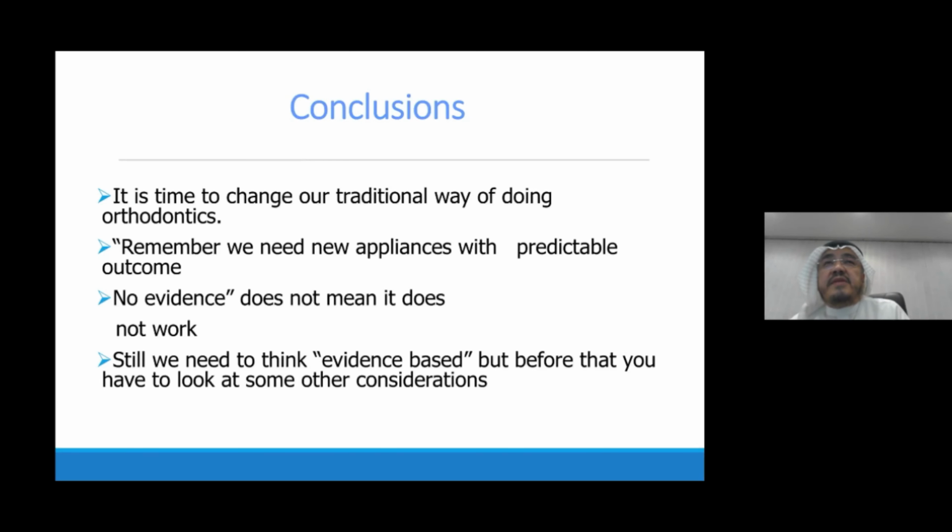When authority comes and tells you there is no evidence, tell them we still need time to build evidence. When they say there is no evidence, it doesn't mean that it does not work. It means there's no evidence. Could be good, could be bad.